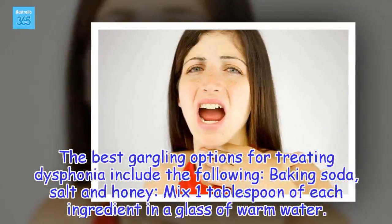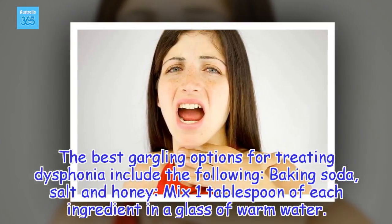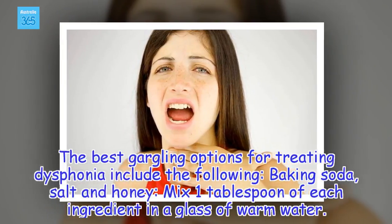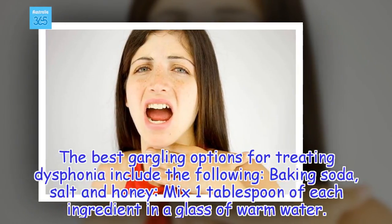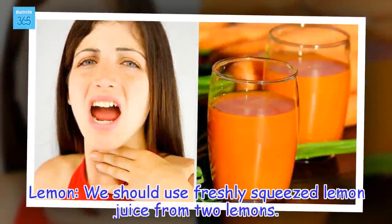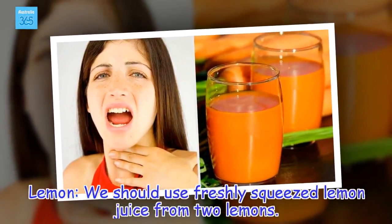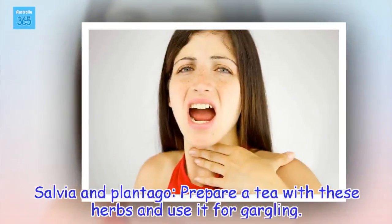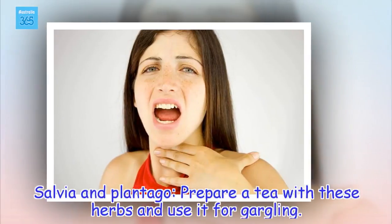The best gargling options for treating dysphonia include the following: baking soda, salt and honey. Mix 1 tablespoon of each ingredient in a glass of warm water. Lemon. We should use freshly squeezed lemon juice from 2 lemons. Salvia and plantago. Prepare a tea with these herbs and use it for gargling.